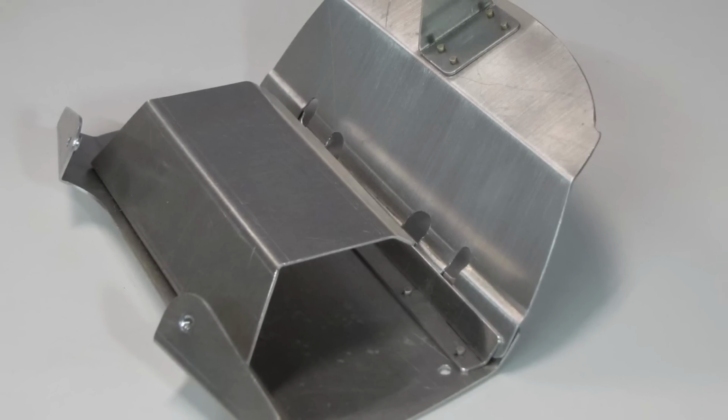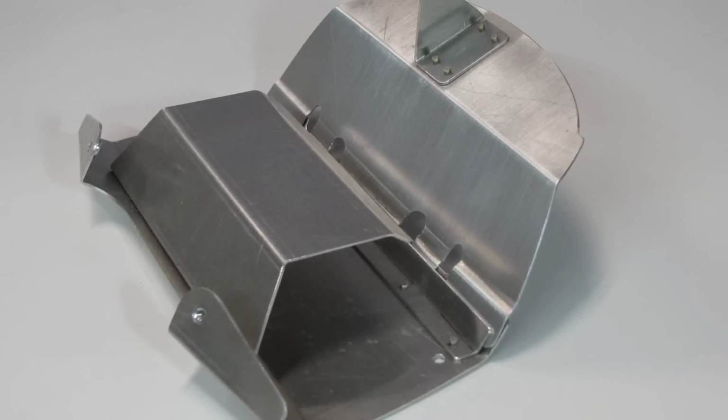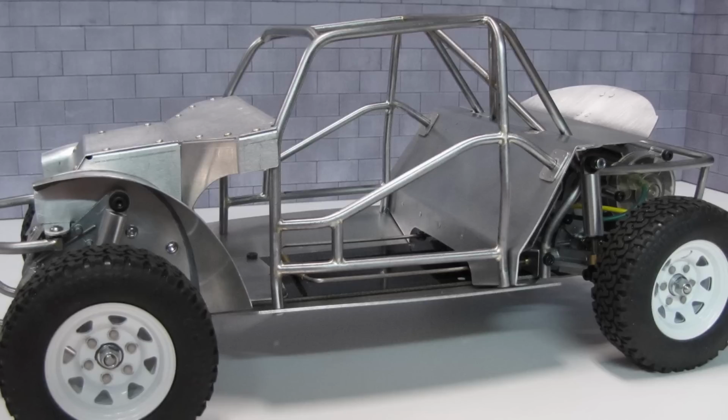And I think this is going to be one of those builds that lives on in infamy and really deserves your attention. So I highly recommend you go check it out.